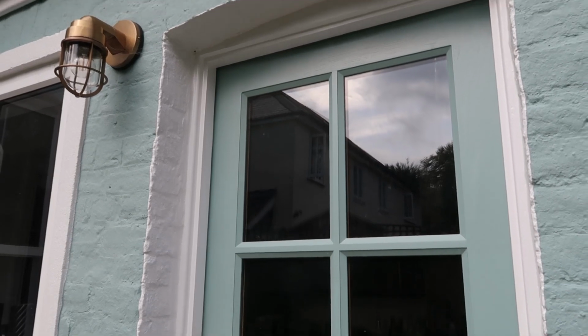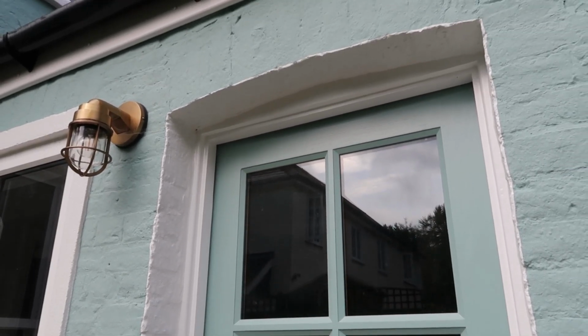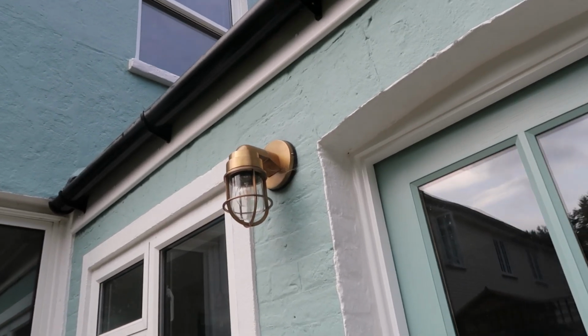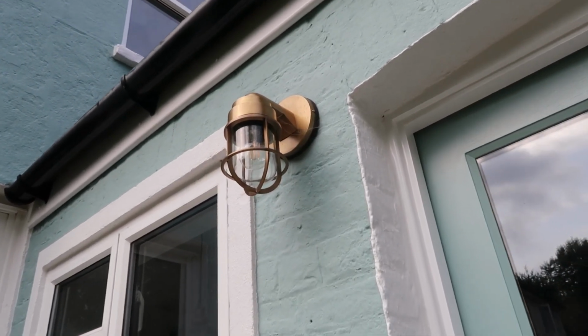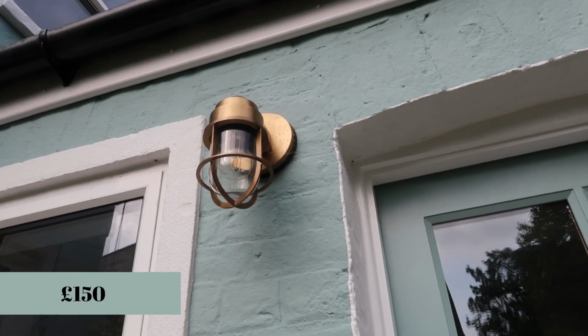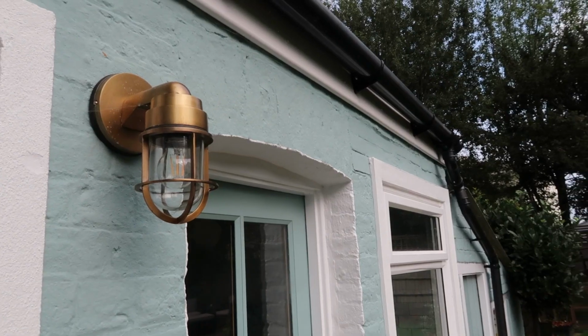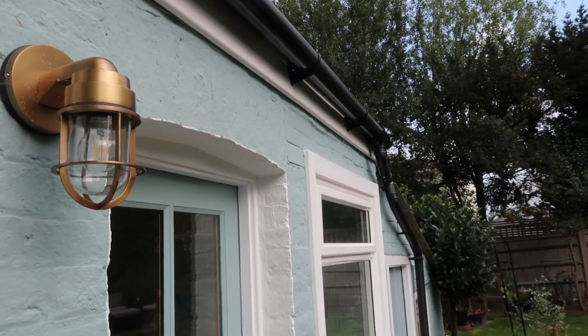This was from Nkuku. It's this kind of brass fisherman style light, which I actually really love for our back door because since we have painted it in this beautiful blue, our kitchen area is much more cottage-like when you consider the rest of our house is this kind of imposing townhouse style. It's a really weird combination, and this just feels quite different, and I feel like this fisherman light really works here. I absolutely love this.